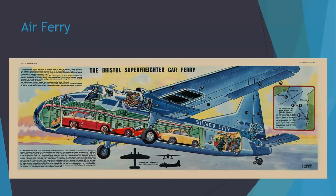The freighter would be used by a number of civil operators, including Silver City Airways of the UK, Sabena of Belgium, Safe Air of New Zealand, and a dozen or so Canadian operators. In military service, the freighter was operated by Argentina, Australia, Burma, Canada, Iraq, New Zealand, Pakistan, and the UK. More on the Canadian civil operators and the RCAF usage later to come in the presentation.